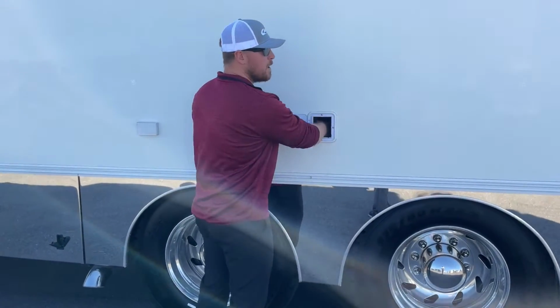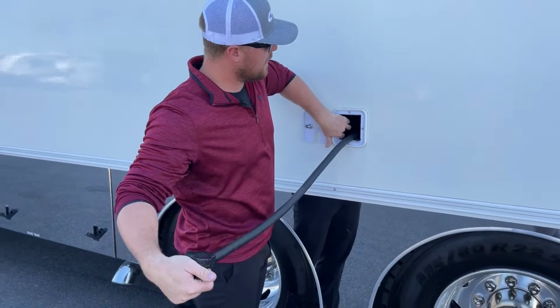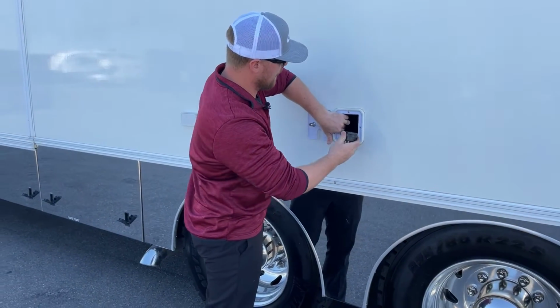Built into the sidewall, we've got the 50 amp power cord. Now this is a manual extend, power retract. So there is a reel built into the sidewall here.